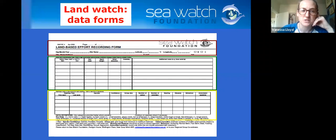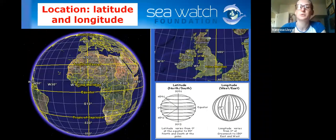As I mentioned, the latitude and longitude are important to record to get an accurate idea of where the sighting is. Basically, latitude is how far north or south you are from the equator, and longitude is how far west or east you are, and you want to record whether you are west or east of the prime meridian, or the Greenwich meridian. These can be found using apps like Google Earth, but don't worry about this too much if you can't work it out, because we can fill that in at a later date.